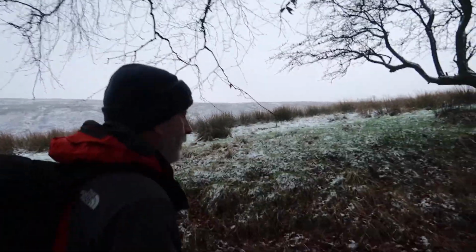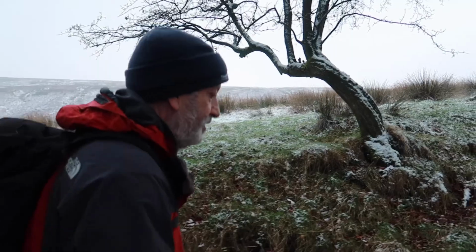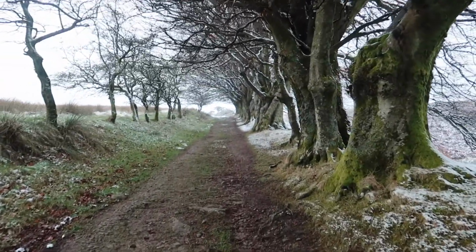What do you think, Georgie? I know what you mean, aye. It's cool looking, isn't it? One of these wee French boulevards. Aye, that's what it's like. With the trees just in a perfect line.